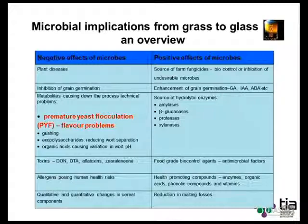You also get other problems like gushing, which is an interesting phenomenon. I think it's when the beer comes exploding out of the bottle or something like that, which must be quite amusing. I don't normally drink beer, so I haven't seen it happen. Then you've got other things like toxins and allergens and so forth, but they're not so much of a problem.